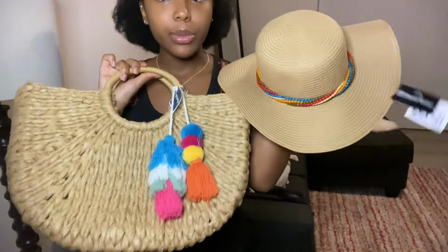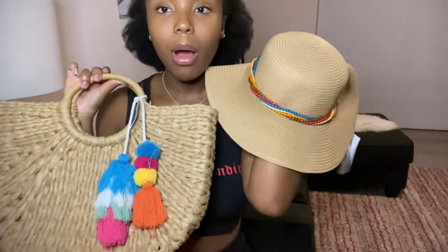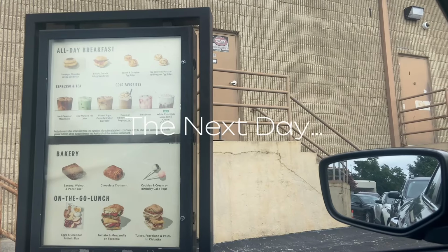Y'all, we're outside right now because it was too cold inside, and it's 95 degrees out here, so we finna burn up. I got this hat. It matches this bag that I got from Marshall, giving, I don't know, on my vacation vibes. My friend from earlier, he got me my birthday gift, the Tom Ford perfume. Got my Starbucks. It's so good, y'all.